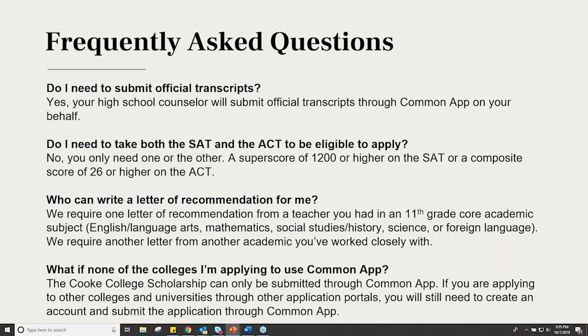So letters of recommendation, we require two letters of recommendation, one of which should be from a teacher you had in an 11th grade core academic subject. Examples of that might be English, language arts, math, social studies, history, science, or a foreign language. We require another letter from another academic advisor or professor or mentor that you've worked closely with. Now, these recommenders should be people who know your character and know your academic prowess because they are going to be explaining that to us. So they're the ones that are going to give us the holistic picture of how you are as a student.